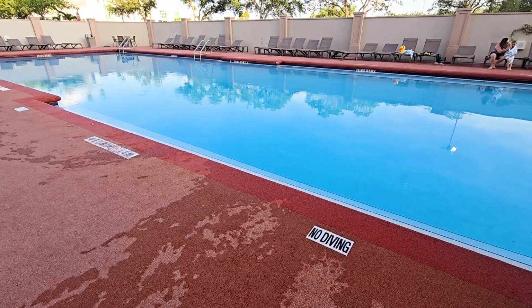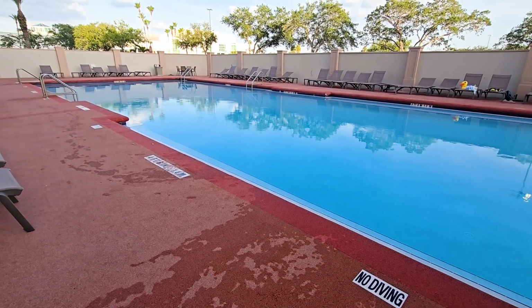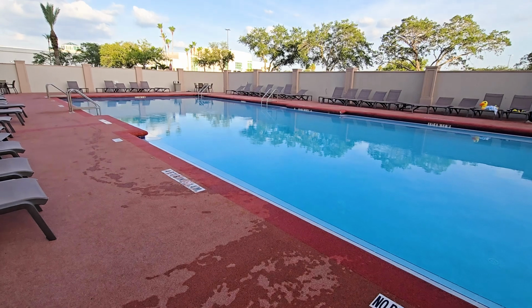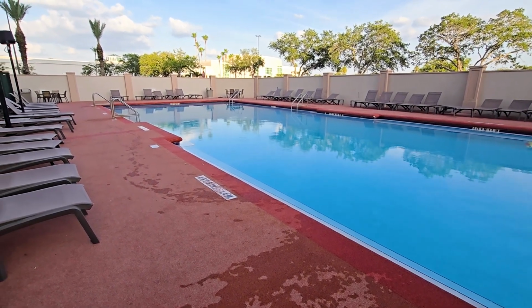Obviously, I wasn't outside showing you guys the pool for very long. There's no shade out there. I could not stand to be out there on any normal Florida day. It was so hot out there, and it's pretty late in the evening. So consider that if you're going to come here and you want a great hotel pool. This definitely is not it. It's probably one of the worst ones I've seen in Florida. It's definitely not designed to be a pool paradise.